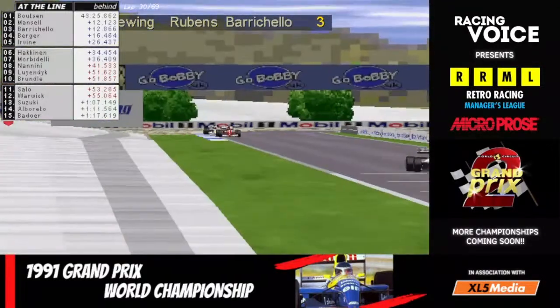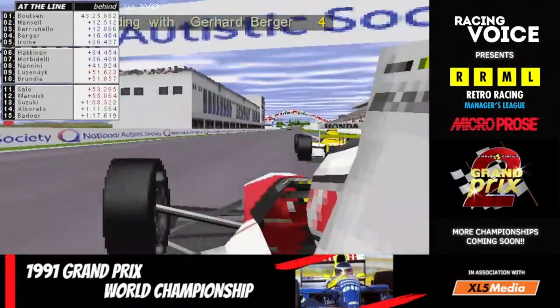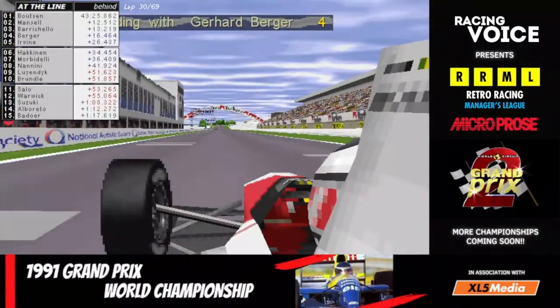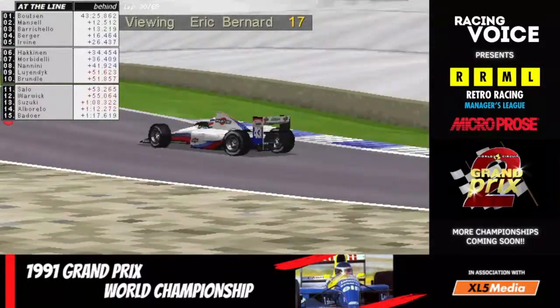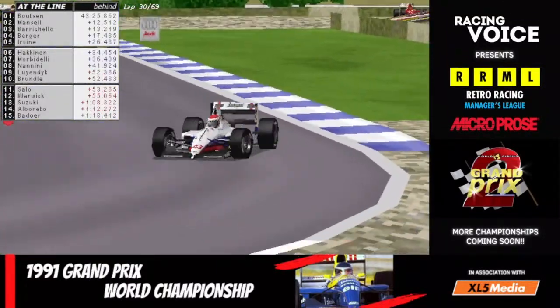Look at Barrichello hustling Mansell in the Ferrari. Rubens Barrichello in the Tyrrell, really starting to put some pressure on, and Gerhard Berger is just being left behind in the McLaren. Eric Bernard in the Modena Lamborghini, he'll be staying with them next season, of course, all being well.